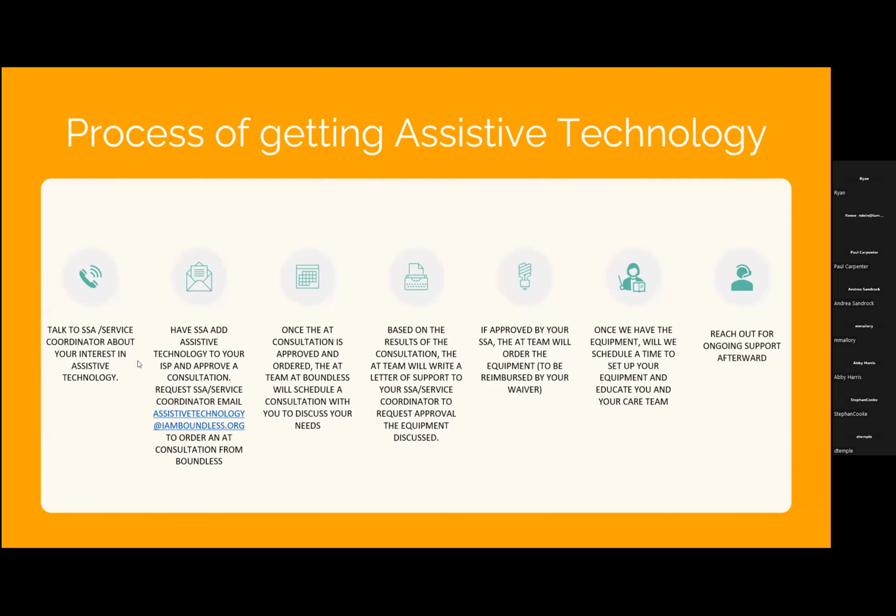I'm a pretty visual person, so I like this slide because it maps out how to navigate through getting assistive technology, starting with talking to your SSA or your service coordinator, having them add assistive technology to your ISP and approve a consultation with us. I like to add having your SSA email us directly so that we can have that personal connection with them, and it'll help both of us monitor how things are progressing with the consultation and the delivery process. Once we get that approval, we can really start scheduling your consultation.